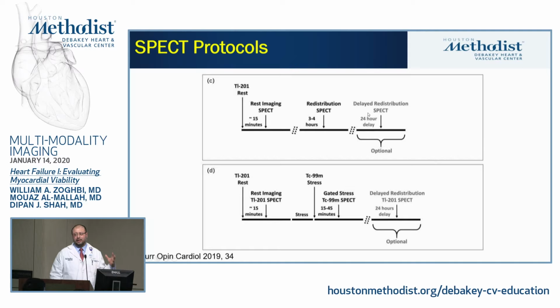Now, if you want to do a stress test, you can do it with thallium or you can do it with technetium, because these have two different energies. So you can image at 70 keV for thallium and you can image at 140 for technetium.